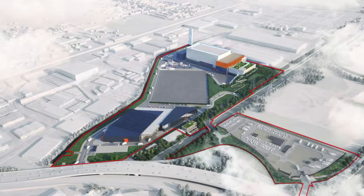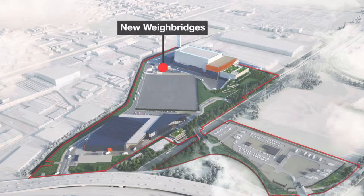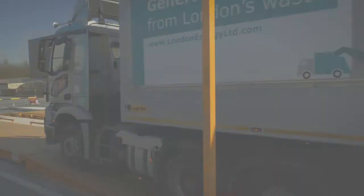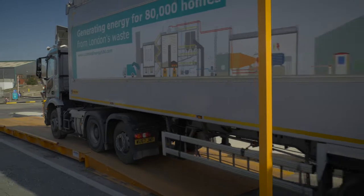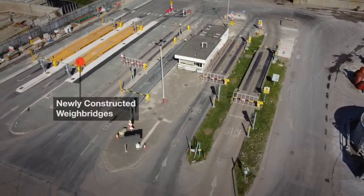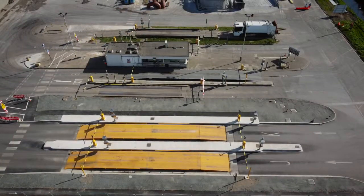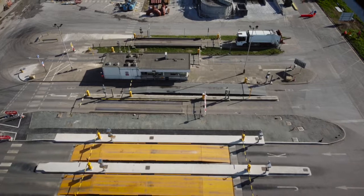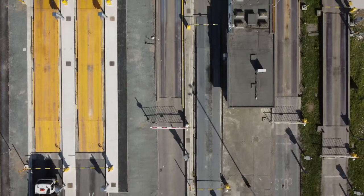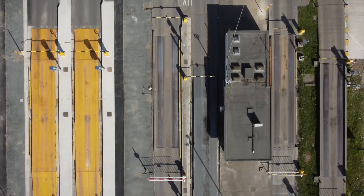In order for new recycling facilities to be built in the south of the Eco Park, London Energy's southern weighbridges needed to be relocated to allow this construction to begin and to allow London Energy's operations to continue. Galdra Services have constructed 2 new weighbridges at the north of the Eco Park, as well as working with contractor Waitron to upgrade what was already there. This has allowed London Energy to continue their normal operations and enable borough waste trucks to enter and exit the Eco Park safely.